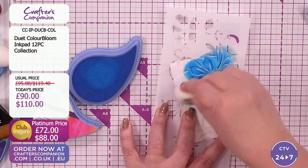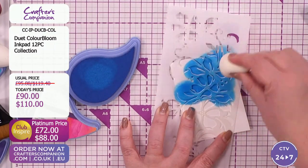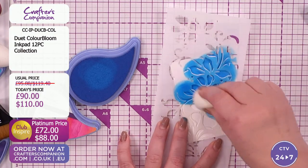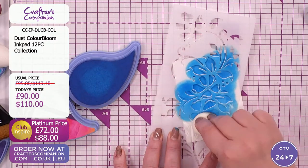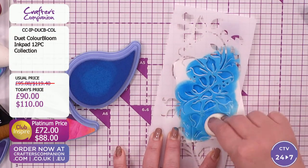Would finger daubers work as well? The finger daubers would work. If I get a little bit of movement, I'm sure you'll forgive me, but I'm just getting the floral pattern down for now. And then I'm going to clean the stencil and do it again with another colour so you can see it. Oh, actually, I'll just use a different stencil. Why not? That'll make life easier.